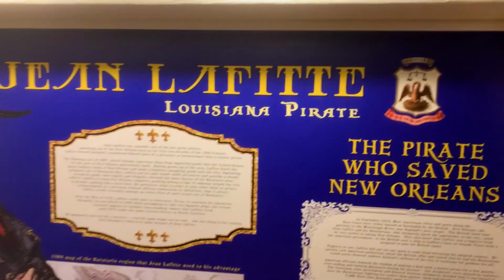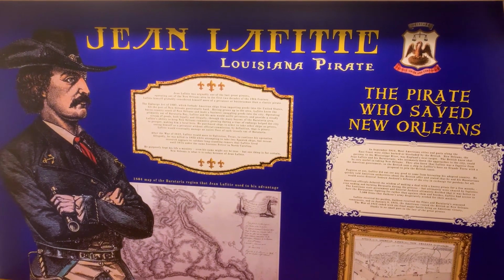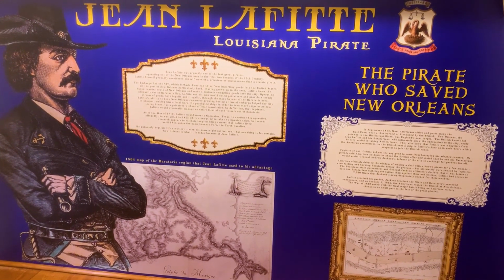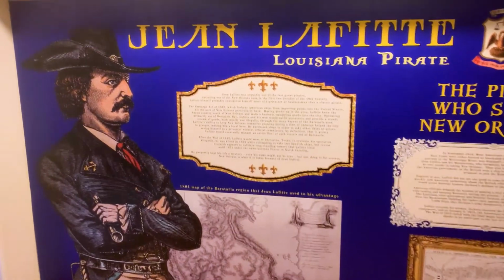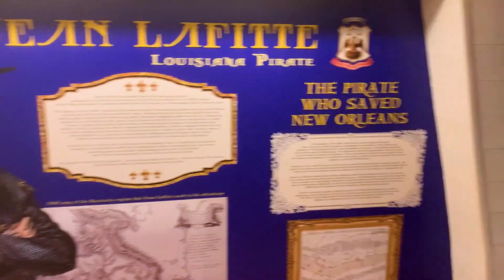And this wall here talks about Louisiana's probably most famous connection to pirates, Jean Lafitte himself. Because Jean Lafitte and his ship and crew were pivotal in the Battle of New Orleans in 1815 in saving the city, even though that battle took place after the War of 1812 was technically already over, but they hadn't received word yet. Jean Lafitte, very cool, and that is why you will find references to Jean Lafitte all over Louisiana in city names, in business names.